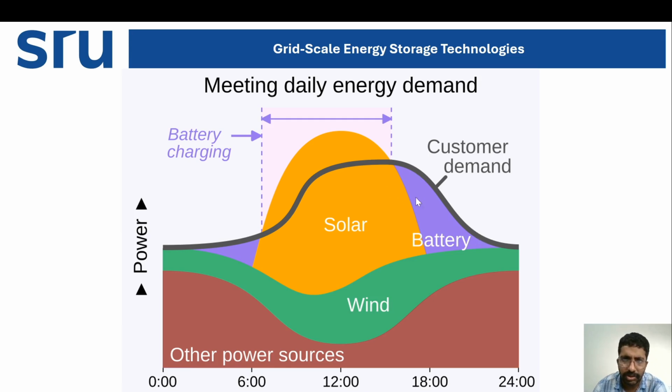So this zone, during this phase, the battery will be able to charge, because here you can see surplus energy is there. So the battery charging zone will be from this moment to this moment.